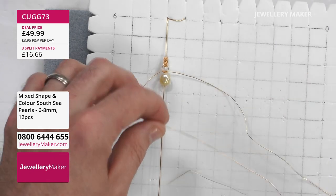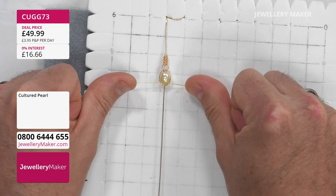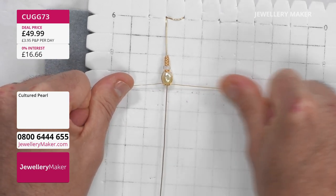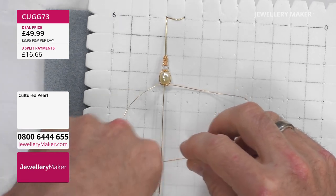So we're going to do the left side first. Again, pull that nice and tight. You see it hugs beautifully. Look at it with the gold. It's gorgeous against the gold, Mark, isn't it? And then we're going to do the right-hand side.